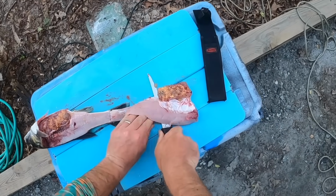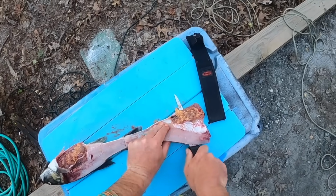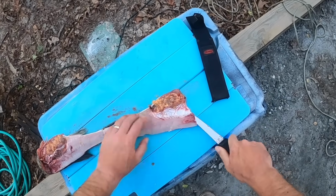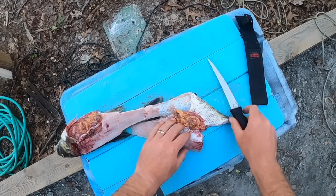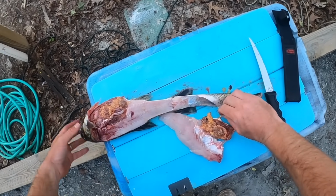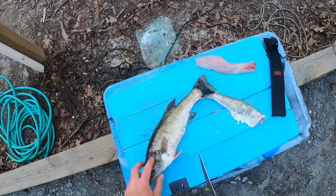Tons of spotted bass. I mean loads of spotted bass in this reservoir. So you can keep 5 per person per day. They encourage it. Try to help out the largemouth bass population, which is what everybody wants to get after. Nice looking piece of fillet right there.